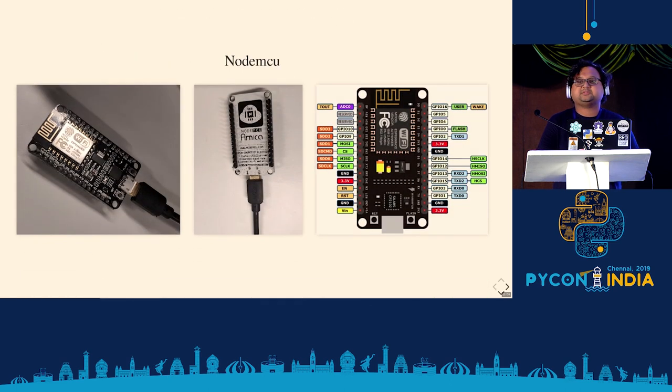Step one, the NodeMCU. The NodeMCU is the easiest MicroPython board you can get anywhere in the world. You can go to AliExpress or you can go to Amazon and buy them. They cost less than €4. You can get them for anywhere from 140 rupees to 500 rupees, depending upon your luck. It's on sale. The chip has many pins which you can use.